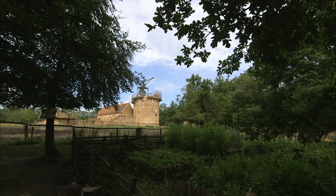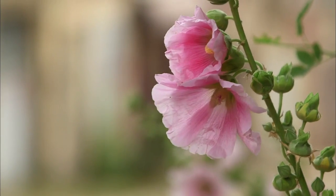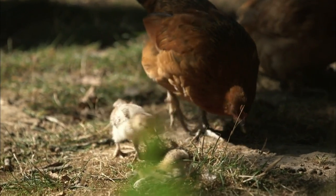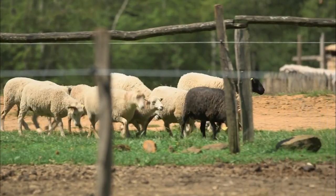It's late summer, and life at the castle is in full flow. Livestock would have been kept in the grounds, from poultry to sheep. And at Gedelon, they're enjoying the sunshine.